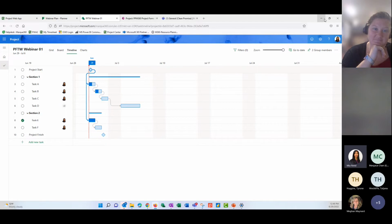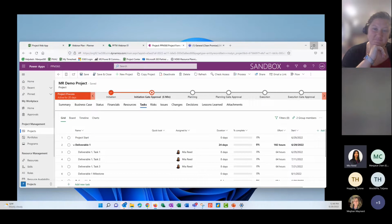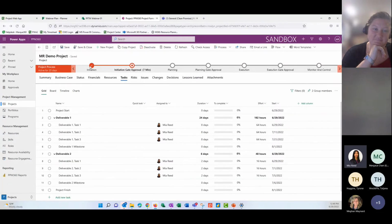And then after that, what we did is we moved into Marquee 360's pre-configured solution for Project for the Web. So what that does is it adds all these project details to Project for the Web. This tasks tab is where we start to see a lot of what we saw with Project for the Web, out of the box Project for the Web earlier. This is where we can have our schedule, so our grid view with the different columns that we choose to add. So remember we added these columns.